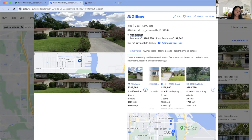So Miss Sarah Lynn, what did you get if we do 60 cents to the dollar? 283,578 times 0.60. 170,147. Yes, and that works. What are we going to offer the seller? Where are we going to start?